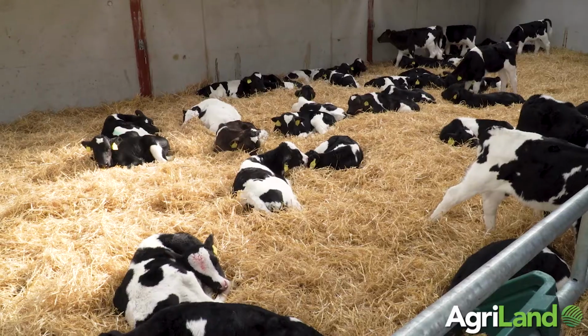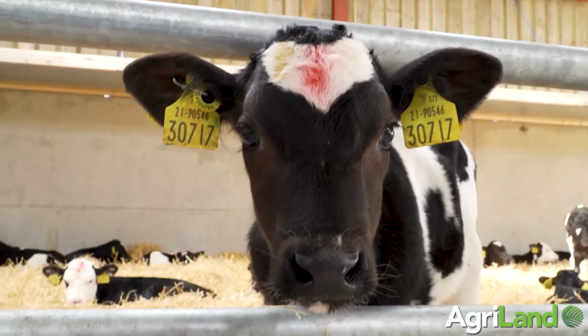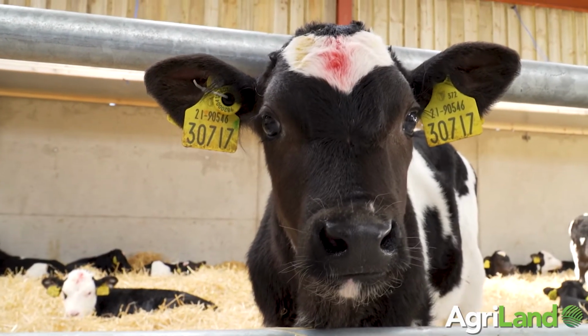So the last two talks on the day, Sean, are going to cover the BEAM scheme that's just been introduced and the carbon footprint of the farm. Give us a little bit more detail on those. Yeah, so James Fitzgerald from Teagasc will be running through the BEAM scheme, the Beef Emergency Aid Measure, which the Department of Agriculture launched to compensate farmers for reduced prices last year.